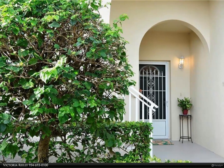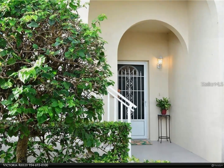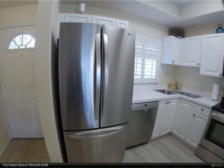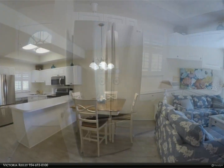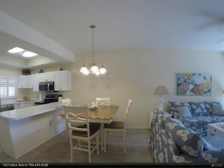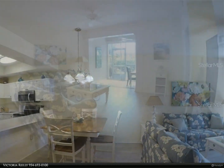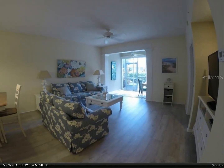Rented January, February, March, April 2023. Bright and sunny ground floor condo at Pinestone, 2 bedrooms, 2 baths, glassed and screened with pool view, plank flooring for carefree living, stainless steel appliances, breakfast bar, open dining area, flat screen TVs, internet access, 1 covered parking space.